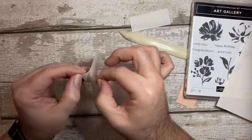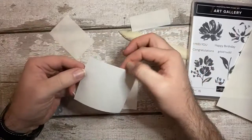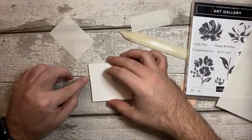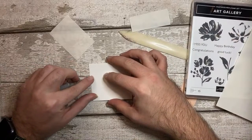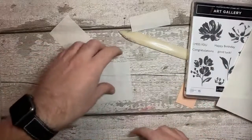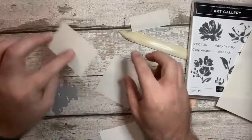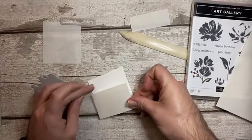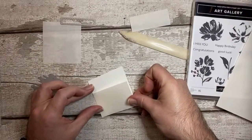And we're going to peel that off there, and we're going to stick our cardstock, he says. Why has that not worked? Oh, it's because it's on that one there. Yeah, I'm silly now. It's not stuck. It's because I'm using the wrong one.